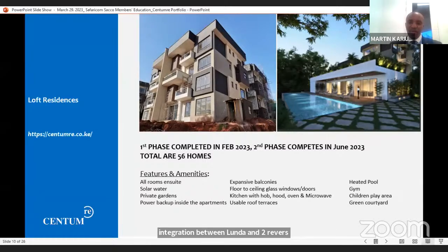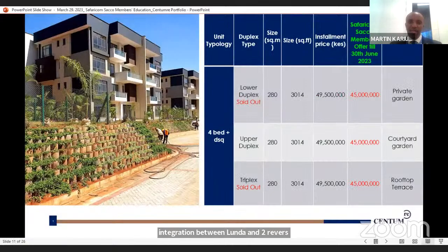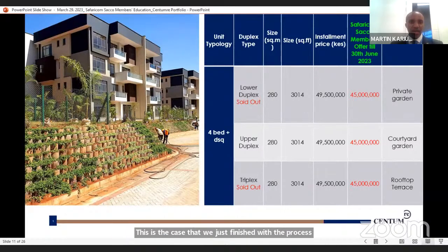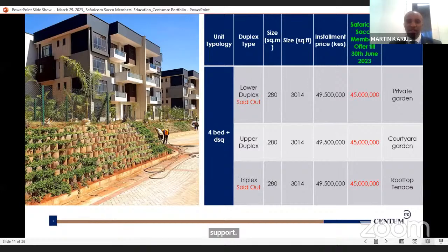Again, for these homes, you can see the image on the left. This is the phase that we just finished, with the process of nurturing the greenery. There are 4 bedroom plus servant quarter homes, and one unit goes for 49.5 million. But any member who comes to us and says, this is my Safaricom Sacco membership number, we will be willing to give that home at 45 million.